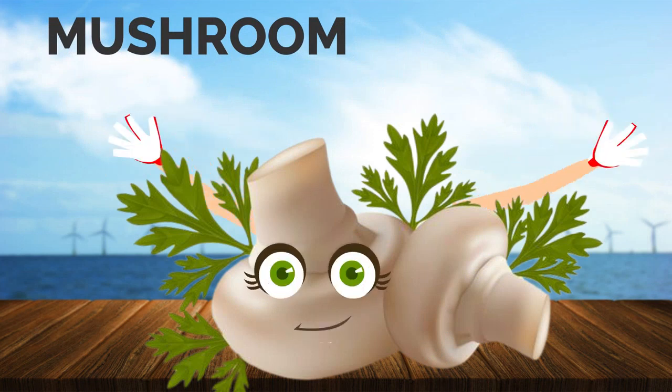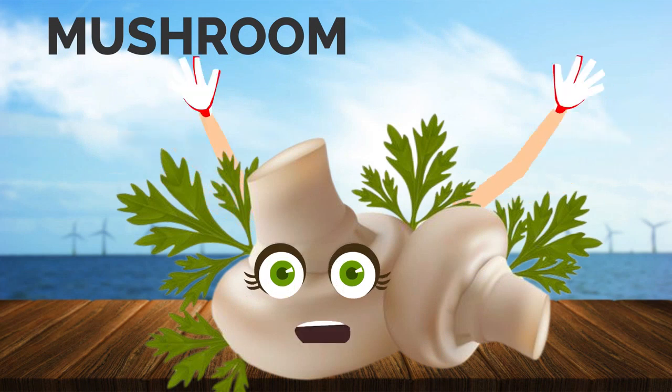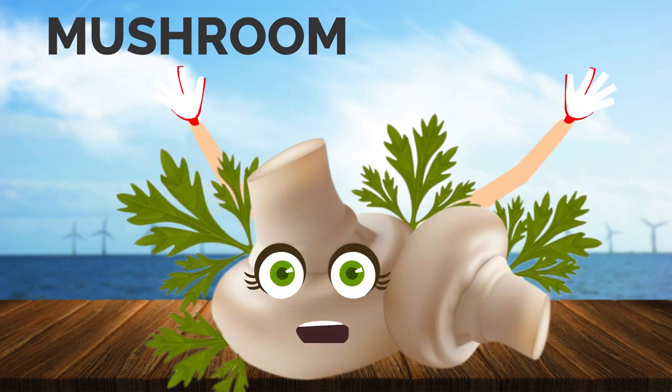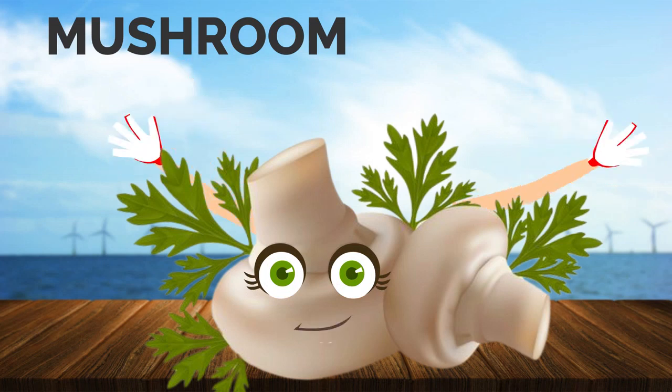I am a mushroom, not a plant or a vegetable. Mushrooms come in all shapes and sizes, some are tiny, and some are big. We grow in dark and damp places like the forest or under trees. People use mushrooms to make delicious dishes like pizza and spaghetti.